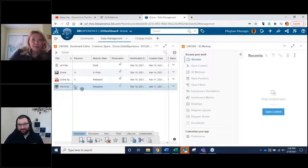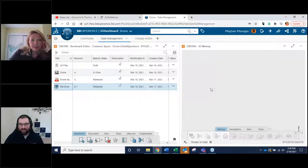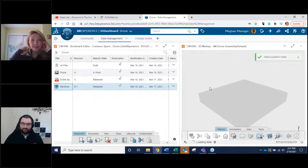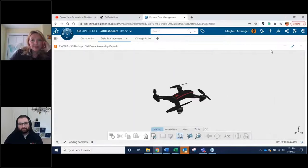So I'm going to drag it over here to markups, right? Yep, perfect. So you're going to add that object to it. This is so fun. And this is all completely cloud-based. You should maximize that so we can see it. I'm going to maximize this so I can see it. So this is cool. I hope we make this solid experience drone. I think it's very cool.